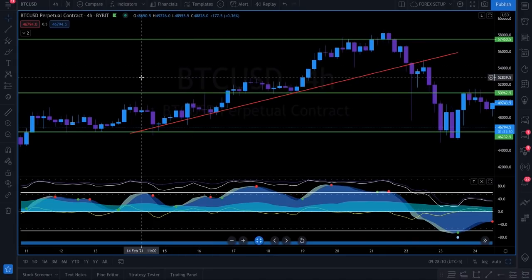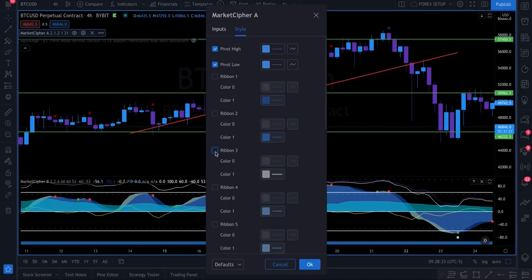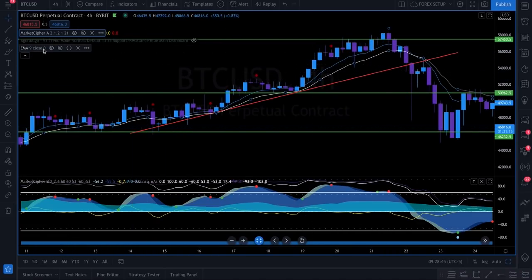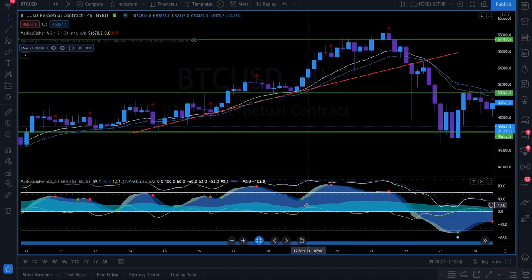Obviously, when I release my course, I'm going to do a whole section on moving averages because they are very, very powerful. Market Cipher A contains moving averages. If we pull up Market Cipher A right here, one of these lines is a moving average. I like to use ribbon number 3, which I'm pretty sure is a 21 EMA. If we go to indicators and type in EMA, click moving average exponential. If you don't have Market Cipher, you can just use a regular EMA for this, but if you have Market Cipher, you'll have such amazing confidence entering these trades, guys.